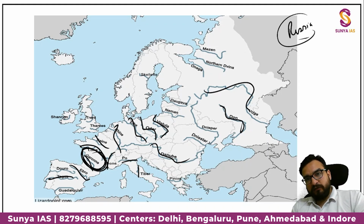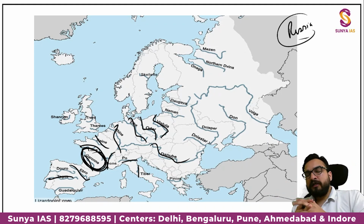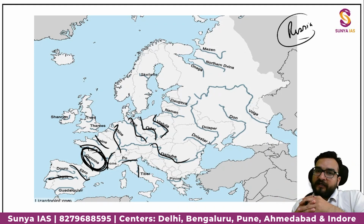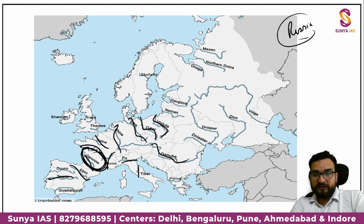Don and Volga. There is news that there is basically a channel they are creating to link these two rivers, right? River linking projects are also going on, like in India between Ken and Betwa, it is also going on in Russia, right? So this much you just try to remember, guys.